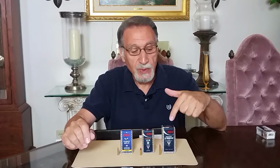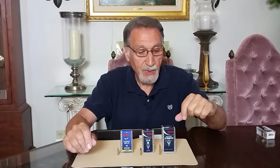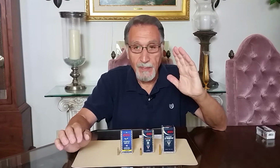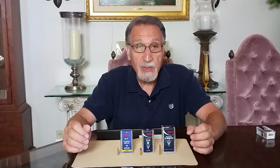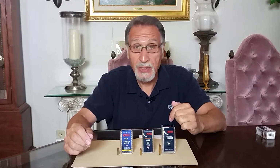So the first one is a 22 Magnum by CCI. It's a hollow point. It's a lead nose bullet that has a copper jacket. It's a 40 grain bullet traveling at 1,875 feet per second. Now, the rating on the box for the velocity is out of a rifle for all of these, so we're going to be shooting it out of a Heritage Rough Rider handgun, a revolver. So the velocity will be less, but we're mostly interested in penetration. So again, 40 grain, jacketed hollow point at 1,875 feet per second.